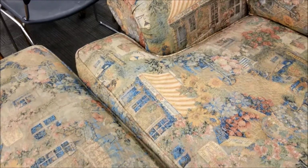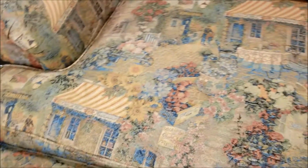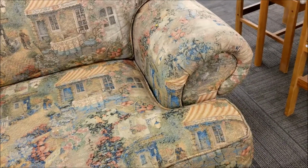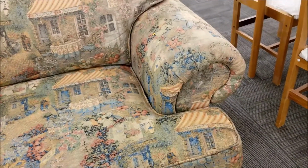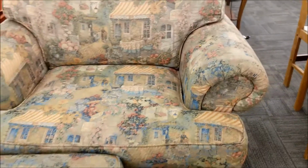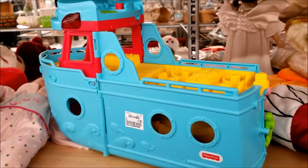Grown-up me thinks that this would make an awesomely comfortable stitching corner. But like I said, it had not aged well. The houses were faded. The fabric was grimy. But if it was new or newer, I would have been absolutely in love.